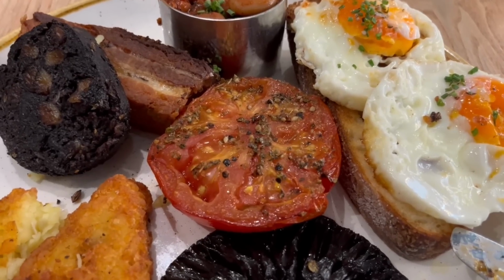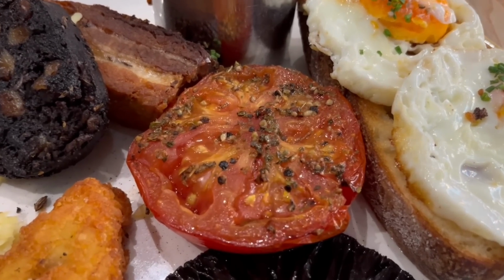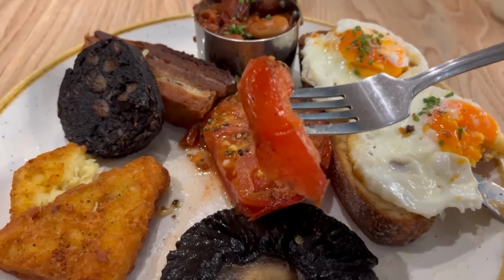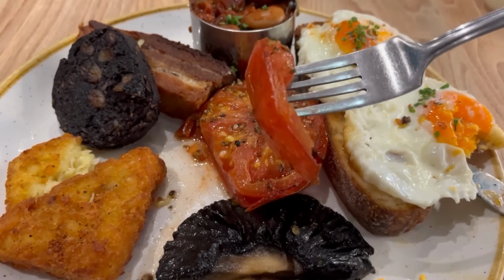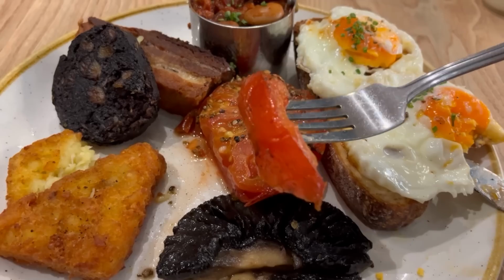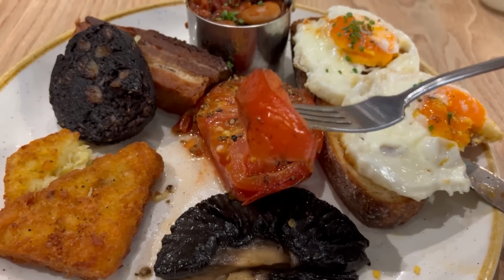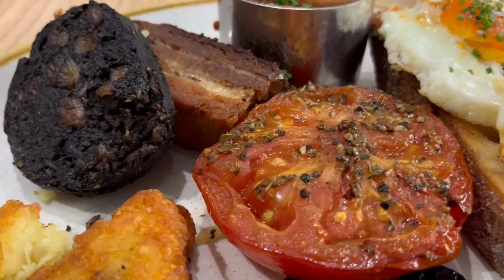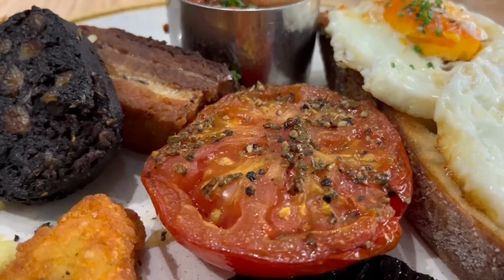Next up, the giant tomato. Now they don't do things by halves here, so you get a big one. I've cut off a little piece. I really like the bright red colour of it. You can see the black pepper seasoning on the top. Let's try it out. That's a good tomato. It's soft and juicy, and the salt and pepper on it really brings out a nice tomato flavour.